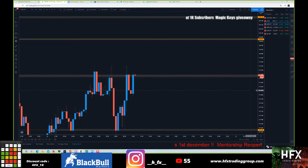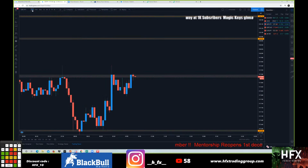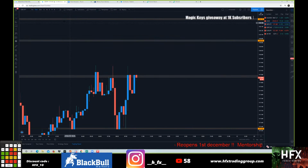Whew, man, it is cold today. If you're from the UK, we're taking one for the team. It is freezing. So yeah, candle's coming up to break the high. So if it does break this high, then we'll be executing. Come on, GJ. Oh, look at that. Literally not even half a pip. I'm wrapped up in a blanket. I don't blame you. It is freezing.